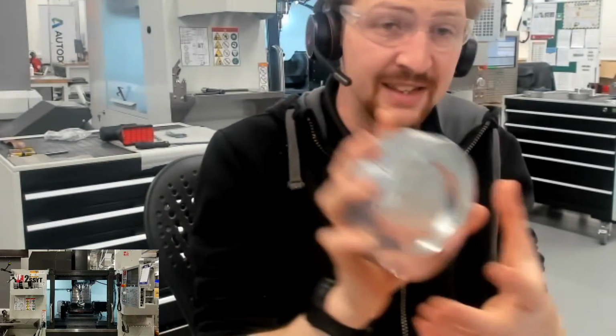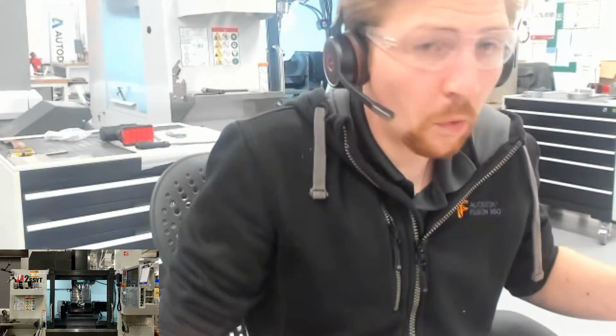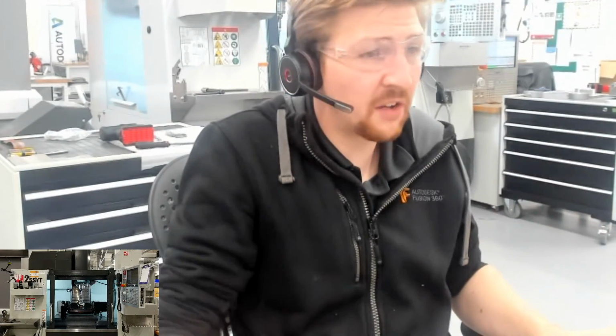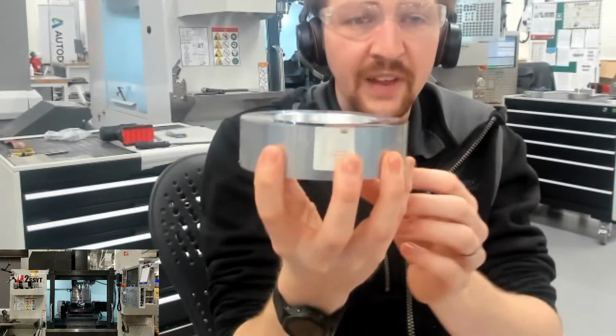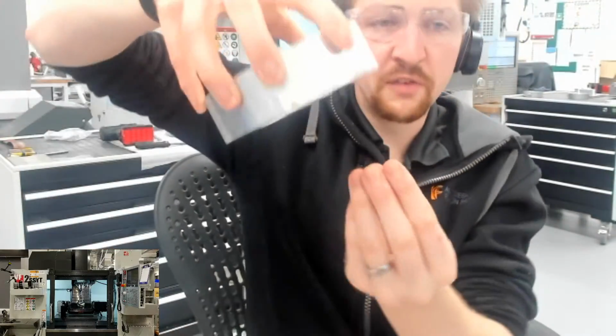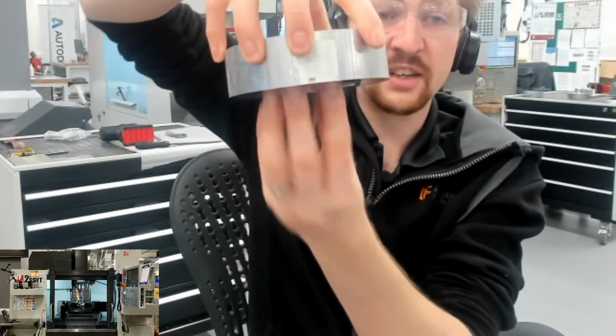So that was my Op 10. So all I did then is I flipped that over and I then gripped it internally. So I started off with the chuck holding on the outside of the part. I then flipped it over and then held it internally and expanded.